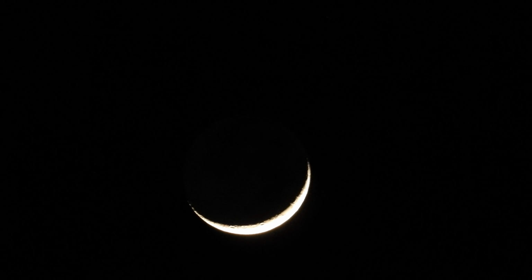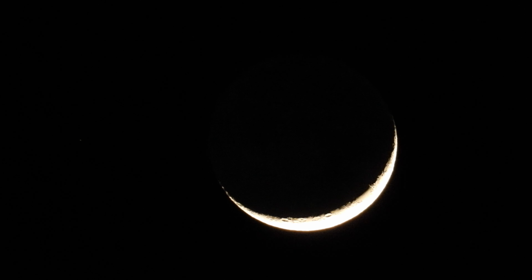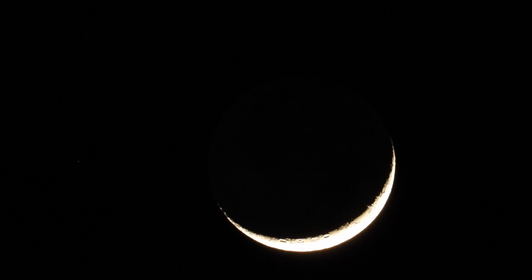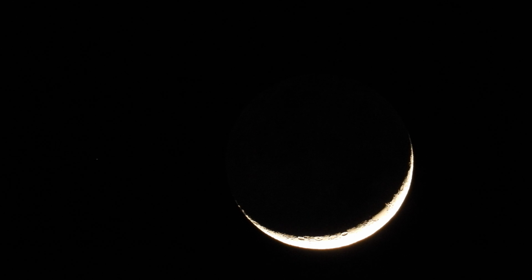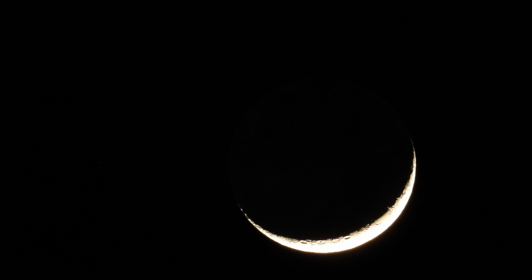Let's get closer to the moon itself. You can see the star there to the left. The wind has actually calmed down a little compared to just earlier when I tried to film the sunset. That was a bit difficult.